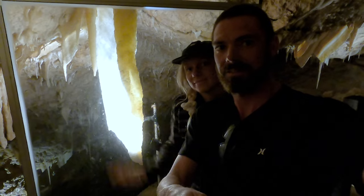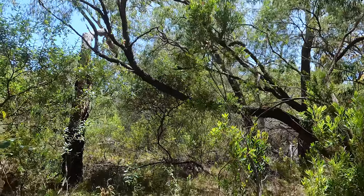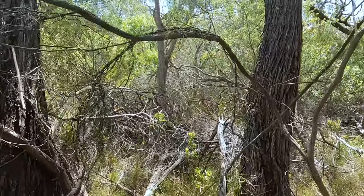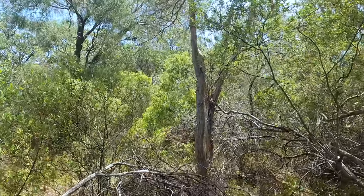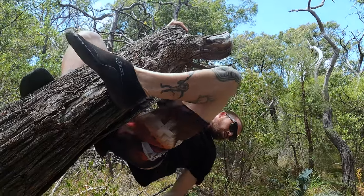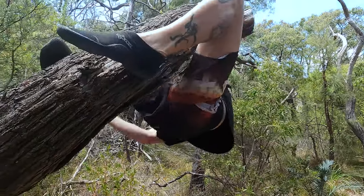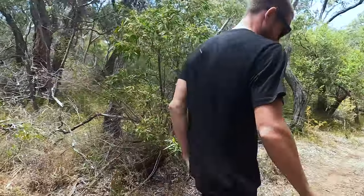After spending over an hour underground, it was time for a little fresh air. We took a stroll around the surrounding bushland, found a local Australian mate, but unfortunately he hopped off pretty quick. But moments later... Nope, it's a monkey. It's a baboon. Look at that giant red butt.